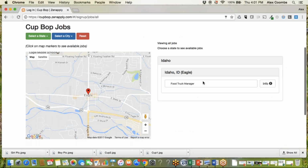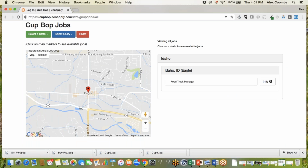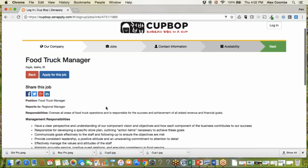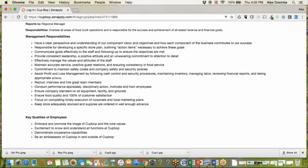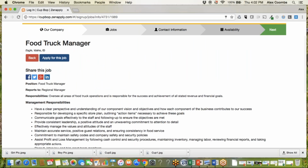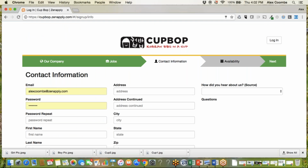Now, when you do this, it will list all of your job openings. If they click more info, they can go to the job description page and see the responsibilities and some of the things you guys are looking for. And then they just click apply for this job. We try to keep this as lightweight as possible and also mobile friendly. In fact, 60% of all of our applicants apply from their phone. So you're good to go in terms of being mobile friendly with Zenapply.